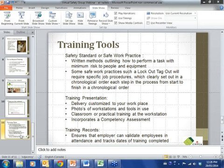So the last part of the training is just to go over what we've prepared for you. First of all, we've prepared a safety standard, or what we call a safe work practice, which is a written outline on how to perform a task that ensures that there's minimal risk to people and the equipment inside your facility.